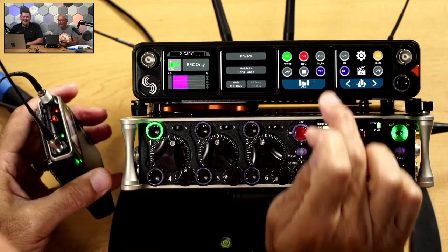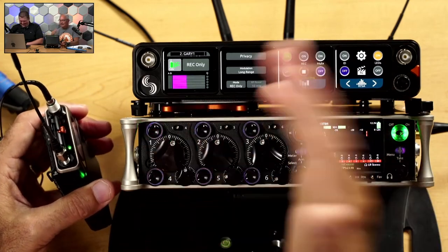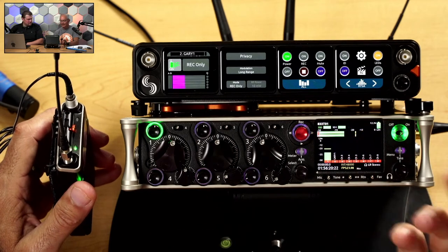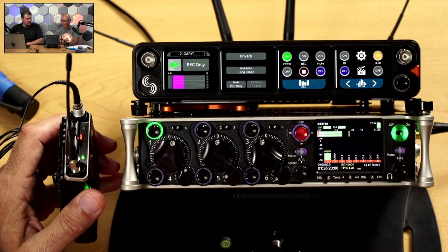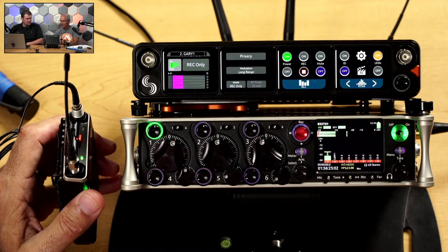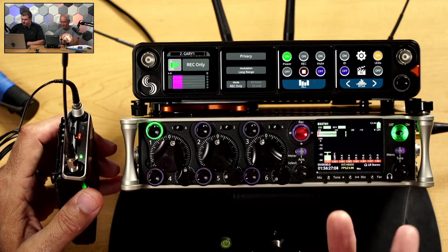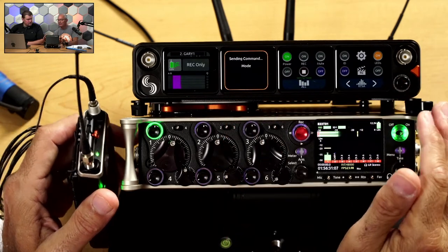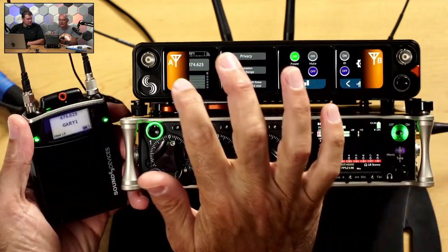Yeah, all right. So the layout changes depending on what mode you're in. And obviously, if you're in an international market, you can have a record plus transmit simultaneous option.